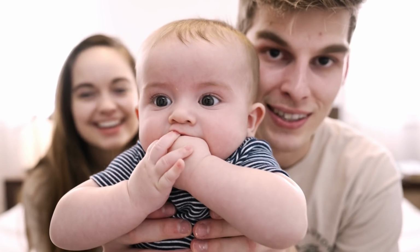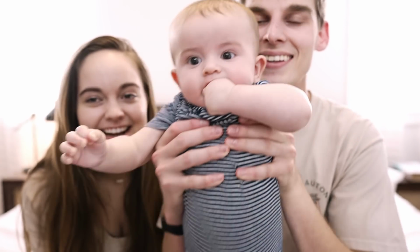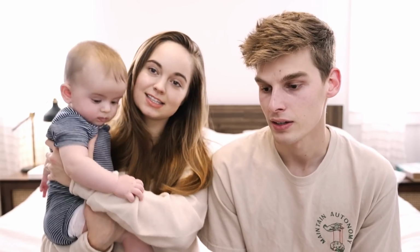Is this not the cutest kid you've ever seen? His hair looks ginger right now. And so while Chelsea is usually putting Hudson down, because of course that's usually the way it goes, I am always in the kitchen, usually doing dinner, and then Chelsea will usually finish putting Hudson down about the time that I'm done with dinner. Dinner is cooking.